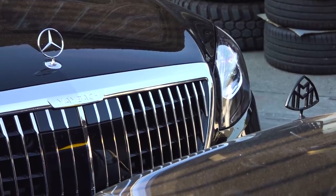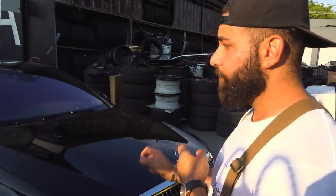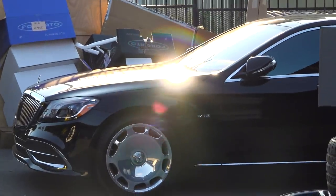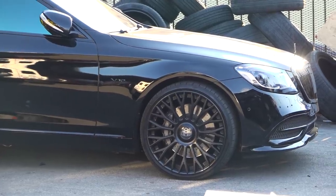This car is actually gonna be a complete project as well. We're gonna be wrapping it a very, very custom, dope color. So we're excited to show you guys this next. But yeah, let us know if they were the same year, which car you would choose.